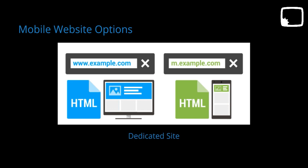Finally, we have a dedicated site. So what this means is you have a version of your site that's just for desktop, and then you have a separate website. So perhaps you have www.yourschool.edu, and then you have m. for mobile, right? m.yourschool.edu, which is a subdomain, in other words, a domain within your primary domain, that takes them to what is essentially an entirely separate website, right? And it's probably the cheapest solution for creating a mobile-friendly website.